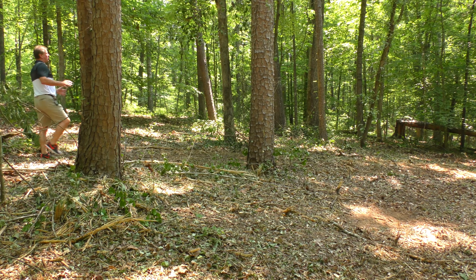We've got the lot lines marked, and the pins down on all the corners in the back are marked with tape. So if you want to come out here and walk the property yourself, you're welcome to. And as you can see, the owner's had it underbrushed. It makes a huge difference, makes it very easy to get in here and walk and really appreciate the beauty of this piece of property. So let's head over to the creek now, and then we can run over to the boat slip.